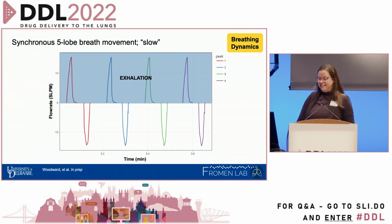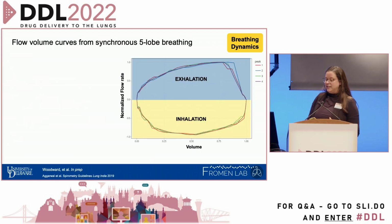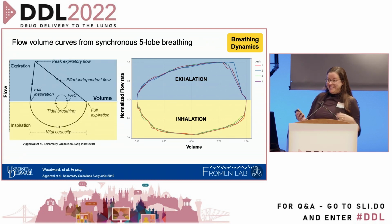And so what you can see is our first exhalation followed by inhalation as we actuate synchronously all 5 of those lobes. And we can then integrate under those curves to find and overlay a normalized flow rate versus volume. You can see that these are very reproducible and they overlay pretty uniformly. If you're used to looking at spirometry data, this is not a forced expiratory maneuver, right? So the shape is not the same, but we're really trying to match some of the more tidal repeated movements.